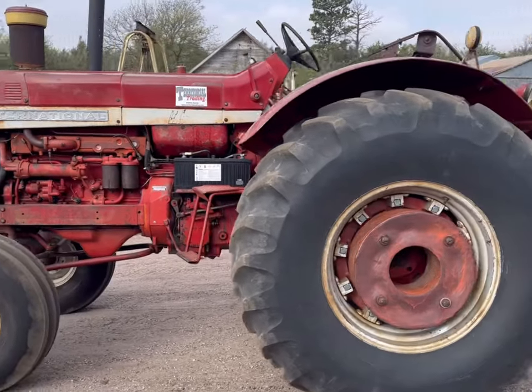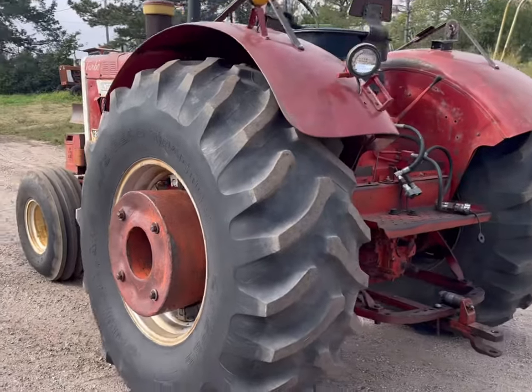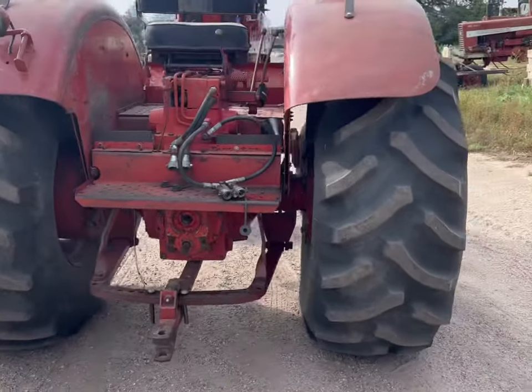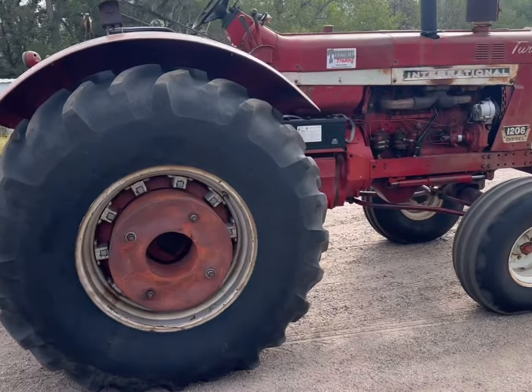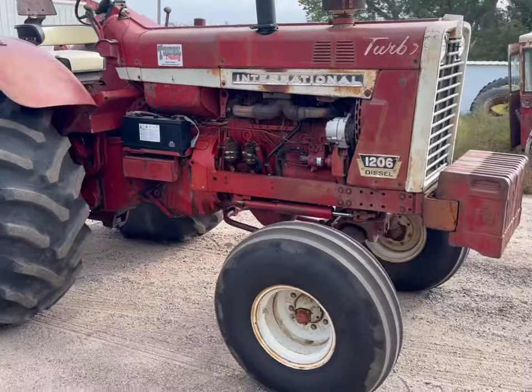I had to put a turbo on it. It's got a TA, dual remote, 24.5/32 rubber, and it is weighted to the gills. I think with me on it, it comes across the scales at like 14,900 pounds, if I remember correctly. It's a heavy old girl, but it is fun.